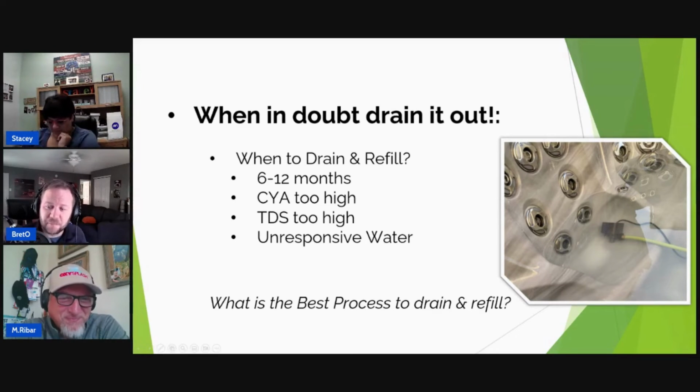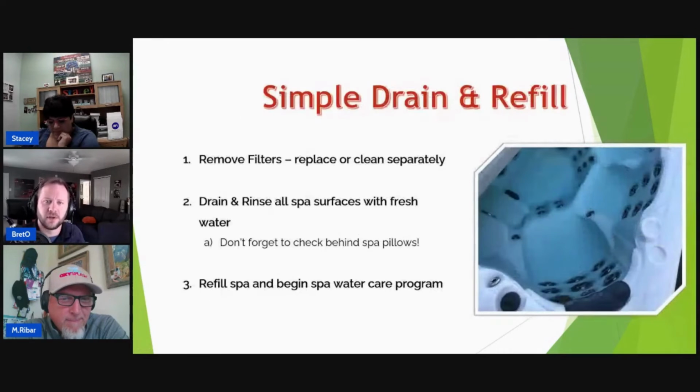If you can, the best process is to drain and refill. If we're going to go simple, you drain it and refill it. Take the filters out and clean those separately. Don't clean them in the tub. Some people have asked about that. It makes sense in your head, but it doesn't work out well in practice. So clean those apart from the tub.